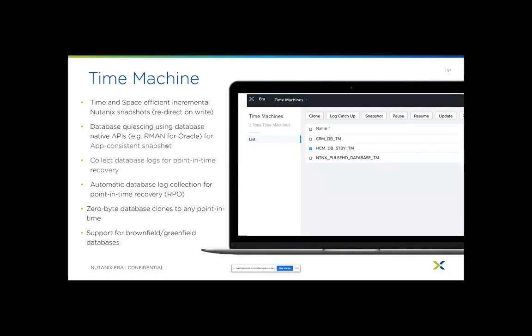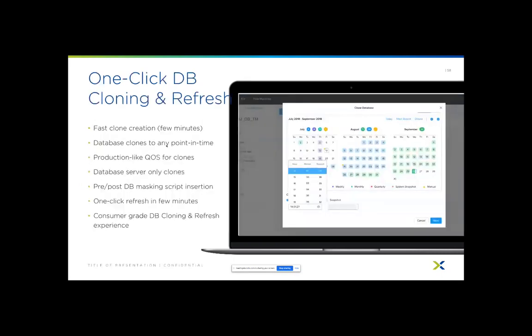There is a Time Machine inside Nutanix Era. So basically, if I want to get back, let's say, yesterday at 6:30 p.m. for my database, we have a pattern in that, in which we read the logs of the database and we can revert the database to a certain point in time, back in time, in seconds, if we need.